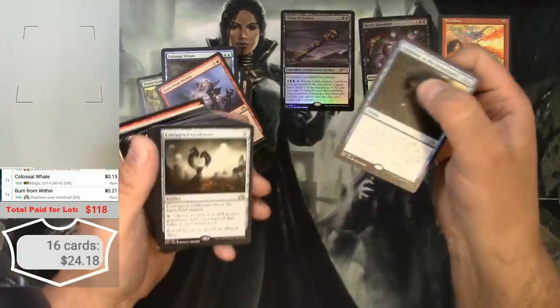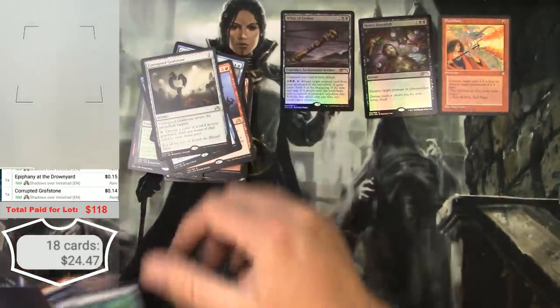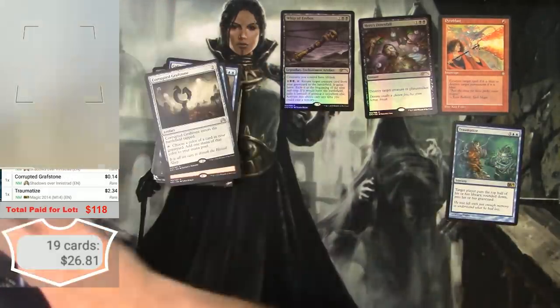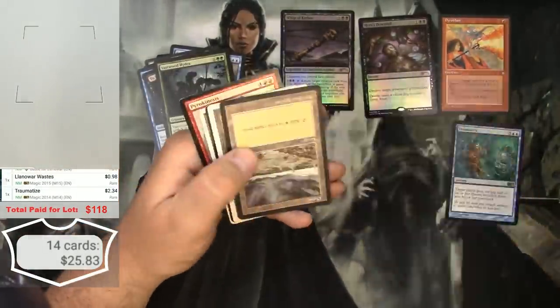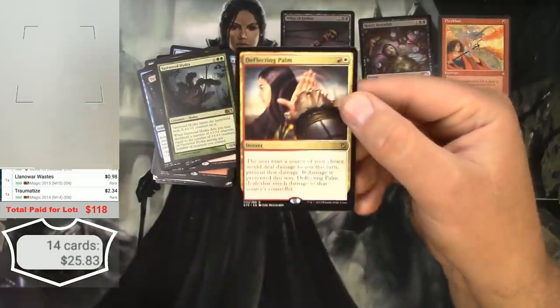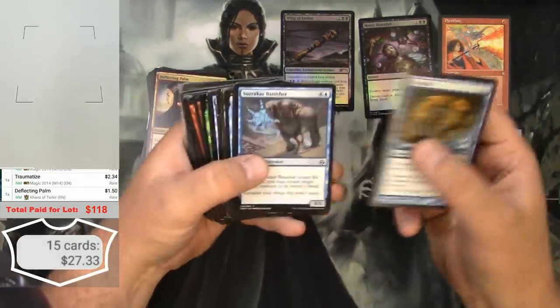Just check these real quick. There's a bunch of rares in a row at least, but they're all stuff I don't want. Traumatize will be a buck. That's okay. $2.34, actually a little better, so we'll throw that there. Let's take off the under 90 cents. Nothing. Deflecting Palm, that's an okay card though now. I think it was under a buck for a long time.